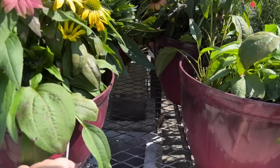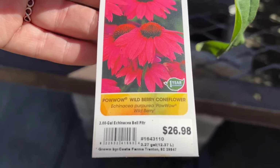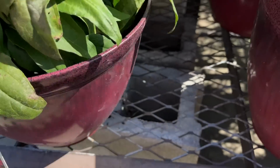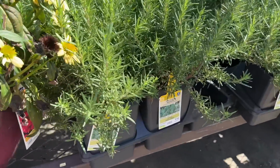I'll say they are really well stocked. Now this said that it was Powwow Wildberry, but I think it may be Cheyenne Spirit because it's got the mix of colors in there, so I'm not sure.